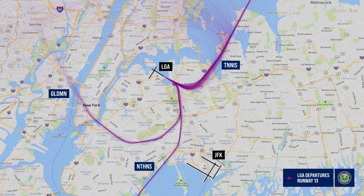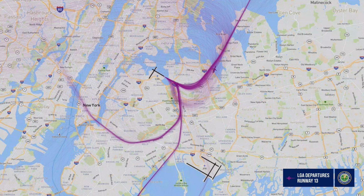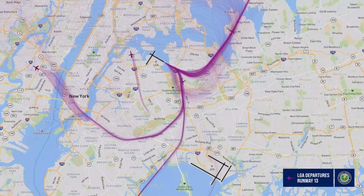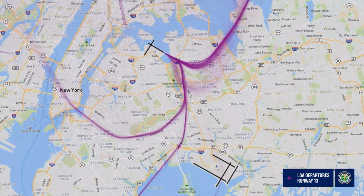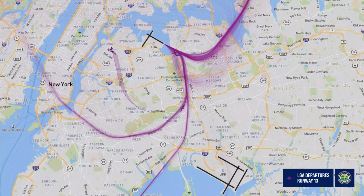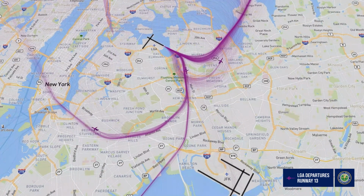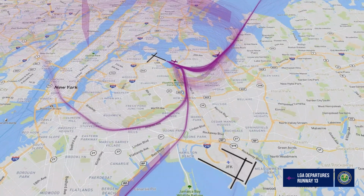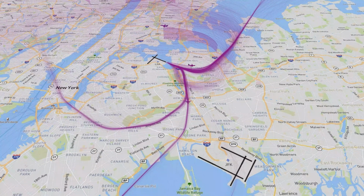These satellite-based procedures are overlays of the conventional procedures, which provides better flight path precision and predictability. This allows for enhanced procedural separation between aircraft, which also increases safety. These procedures can be used at any given time based on runway configuration, wind direction, and operational needs. Air traffic control uses all climbs to maximize operational efficiency, which reduces delays and disperses noise when LaGuardia is not restricted to TNNIS departures.